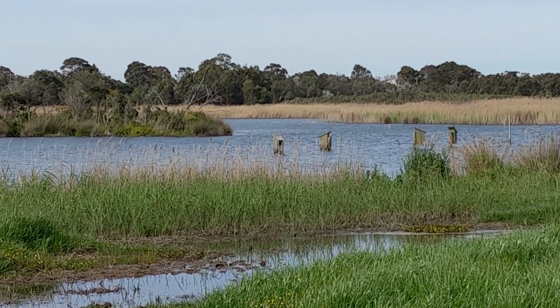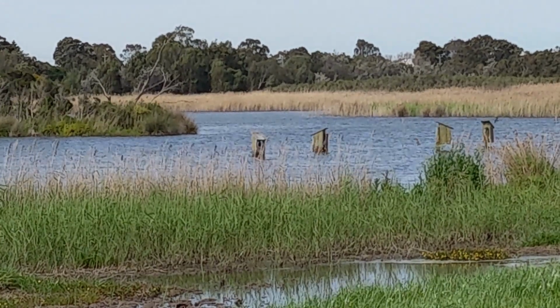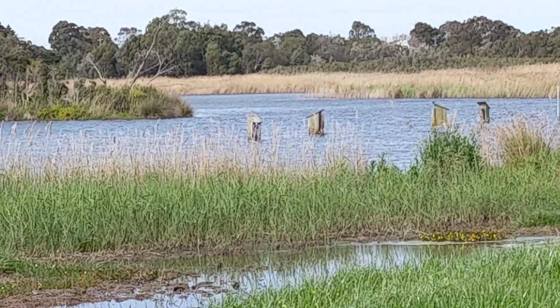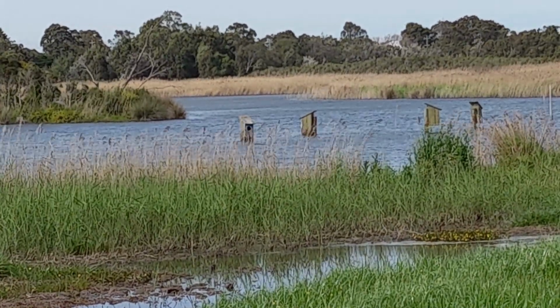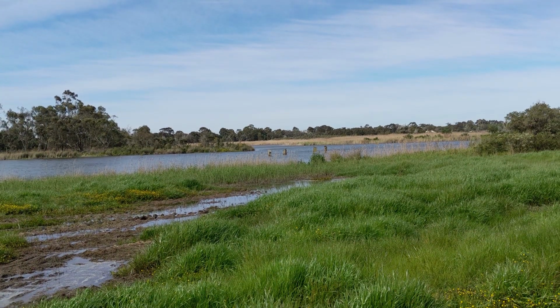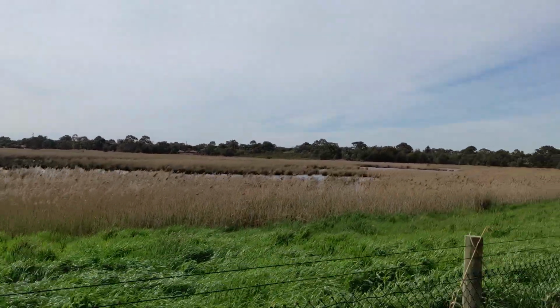Lots of our native birds like to live in the wetlands. However, cats, foxes, and dogs can be predators to these animals. These boxes give them an extra level of safety and security. Okay, let's keep exploring.